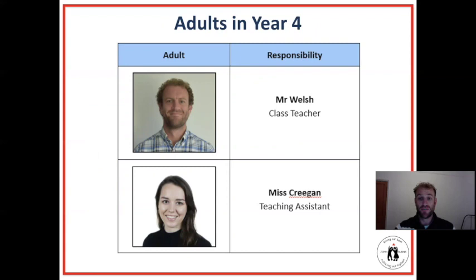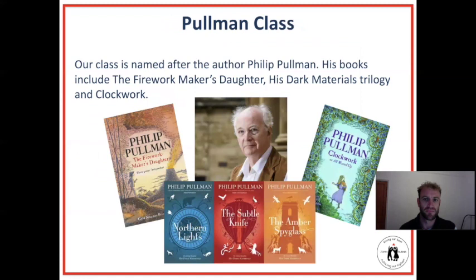So the adults in Year 4 are myself, Mr. Welsh, and Miss Cregan, the teaching assistant. So why are we called Pullman Class? Well, we're called Pullman Class as we're named after the author Philip Pullman. His books include The Firework Maker's Daughter, his Dark Materials trilogy, and Clockwork.